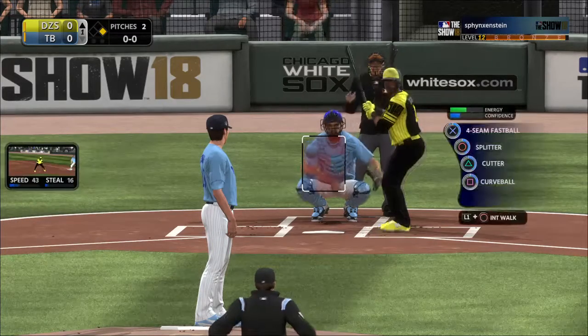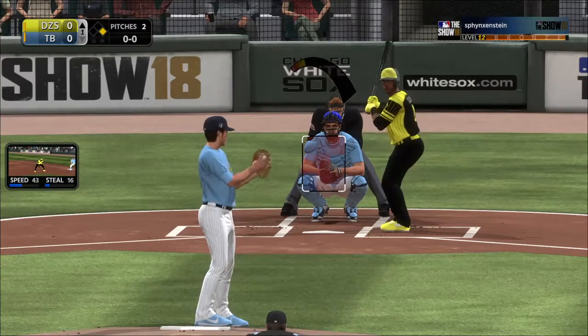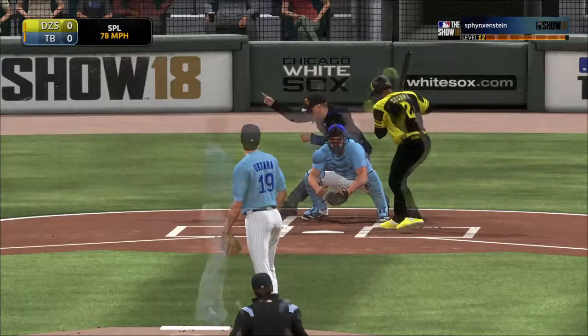Now time is barked out by the home plate umpire. Ready with the first pitch. Here it comes. Here's a strike.